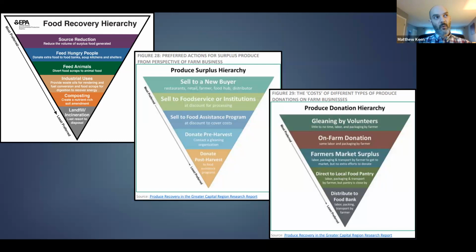So if we're looking at trying to reduce food waste, the EPA has a food recovery hierarchy, which is on the top left here. And it details what to do with surplus food from most preferred to least preferred. Now, surplus food is a major source of food waste because if it can't be repurposed in some way, it'll just end up in the landfill. And this is going through how to repurpose it.